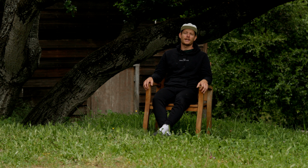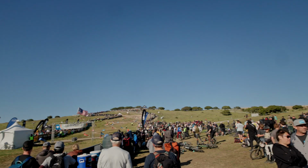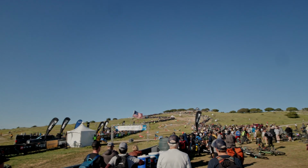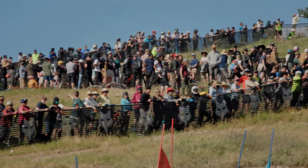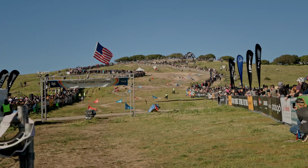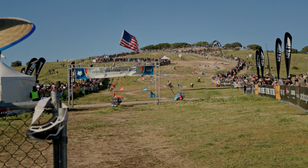I went into full spectator mode at that point, which honestly, when you're racing, you don't really get to see how hectic that event really is. You're just in your zone, trying to focus on your racing. But when you get to step away and really see how big of an event that is and how crazy the spectators are going, it really makes me appreciate that form of racing that we get to compete in.